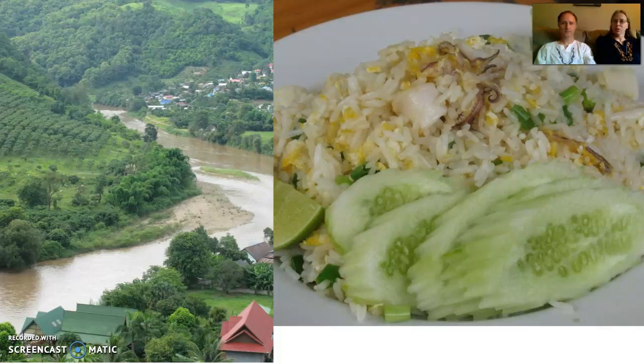So next we headed north, almost to the Myanmar border, to a town called Tat Ton that's located on a river. And our hotel was right next to the river. There were lots of dragonflies and damselflies. And we were only spending one night here, but we did get to see the culture of this town.